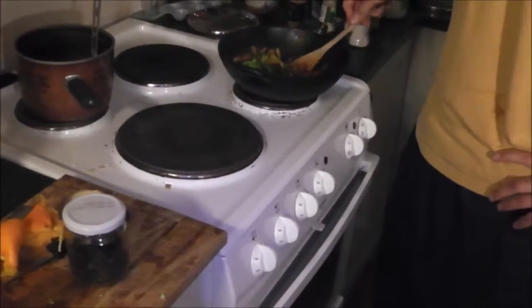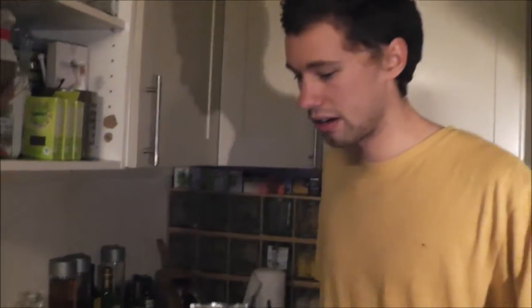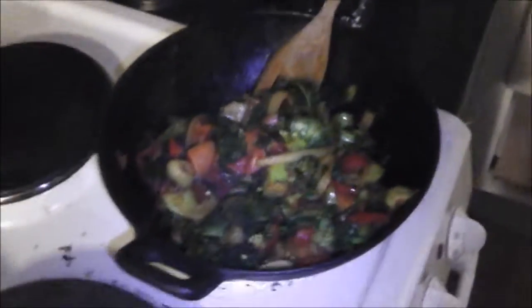Your day, and I'm gonna eat it. Nice colourful plate, not being overcooked. There'll be a lot of crunch in this. So, yeah, there it is. I'm hungry. I'm looking forward to eating some food. I might put some Schisandra berries on mine though.